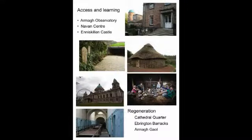And on top of that, you have the benefits that the heritage provides in terms of regeneration as well. For example, the restoration of Belfast Cathedral Quarter, centred on St Anne's Cathedral and the Merchant Hotel, or of the former Ebrington Barracks in Derry, now linked to the city by a very impressive peace bridge. Or the renovation of Armagh Jail, which is planned to become a boutique hotel and a heritage and learning centre. I presume in the future it will look a little bit more attractive a place to stay than the picture at the bottom there, but I think that'll be quite fun.